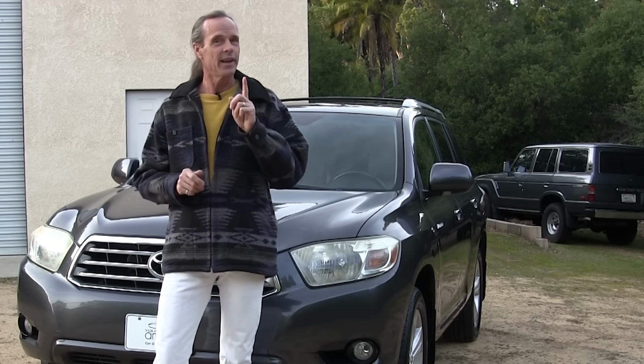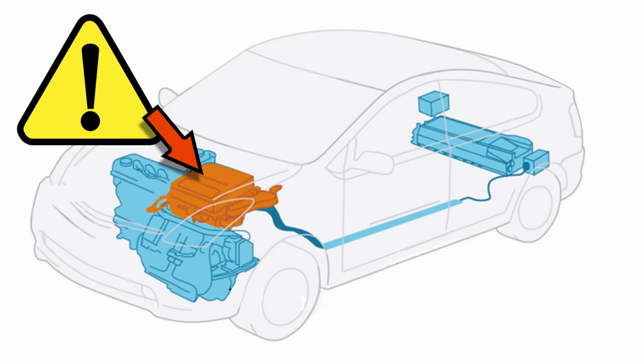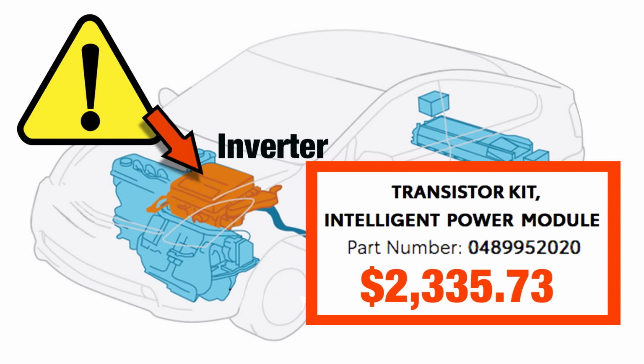That was 2006. That hybrid system only had one problem, and it was a major problem, and that was the inverter. Now, there was a recall for all Highlanders between 2006 to 2011 about that inverter. Now, that inverter had a faulty transistor in it, and the recall involved replacing what was known as the intelligent power module, which I guess wasn't so intelligent after all. But that was the problem with the hybrid Highlander.